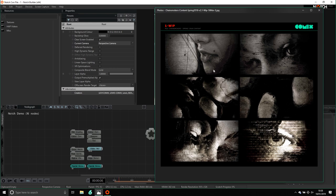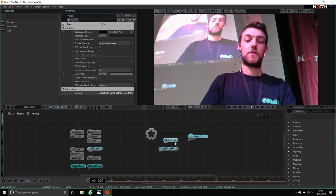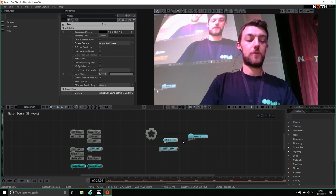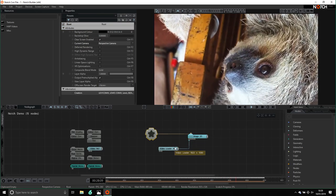So here we have our typical mood board. As you can see, this was from a project last year for the Chainsmokers. You can see it's kind of a grungy, gritty texture. So as we've got Notch open, let's open up and see what we can do. Usually we would be using a video in source, as this would pipe in our cameras straight into an image 2D within Notch. But for today, I'm not going to be using the webcam. I'm actually going to be using our very friendly sloth mascot.